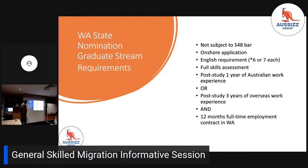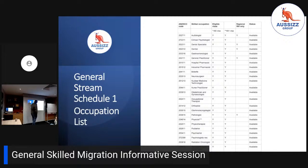So this is the Schedule 1 occupation list. As you could see, the medical related occupations are on this list. A hospital pharmacist, dentist, clinical psychologist, audiologist, a neurosurgeon. But the most popular occupation on this list is registered nurse. Registered nurses are all on Schedule 1 of the general stream. They're not on the graduate occupation list or on Schedule 2.